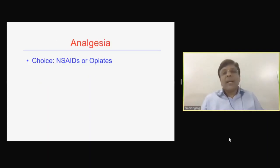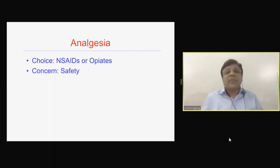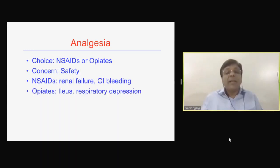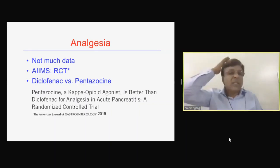So the first management problem is pain. And we need to give analgesia. We have two choices, either NSAIDs or opiates. The concern with either of them is safety. NSAIDs may cause a little bit of renal failure and GI bleed, while opiates may cause ileus and respiratory depression. So there are not much data, actually, on which analgesics to choose.